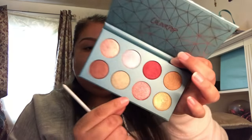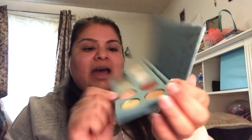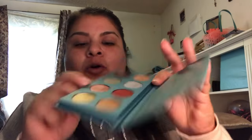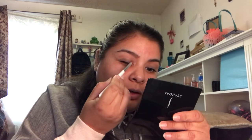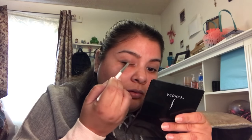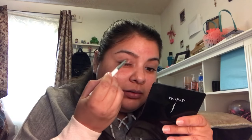So now that I have that done, I'm going to go in with this shade right here, and this is called Bashful. It's a red kind of color, but more like a muted soft cranberry. And I'm going to take this small flat Sonia Kashuk brush, and I'm going to take a little bit of this, pop it onto my brush here, and then place this here in this inner corner area. And I'm only bringing it halfway, like right here in the middle.